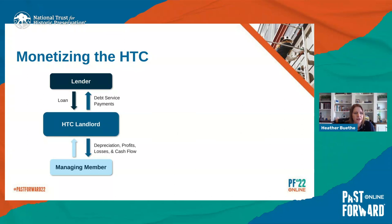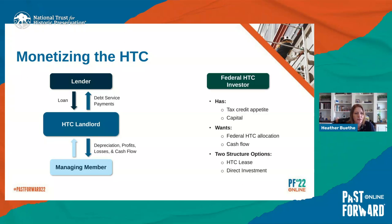And you start layering on some of the sources of funds. This is where the HTC landlord is the level where the loans will come in and the member equity will come in. Then if you go to the next slide, you'll see our federal investors. As we talked about, they have tax credit appetite, they have capital, and they want HTCs to offset their federal income tax liability as well as cash flow. There are two primary structures to insert the investor into the existing structure. You can go to the next one.